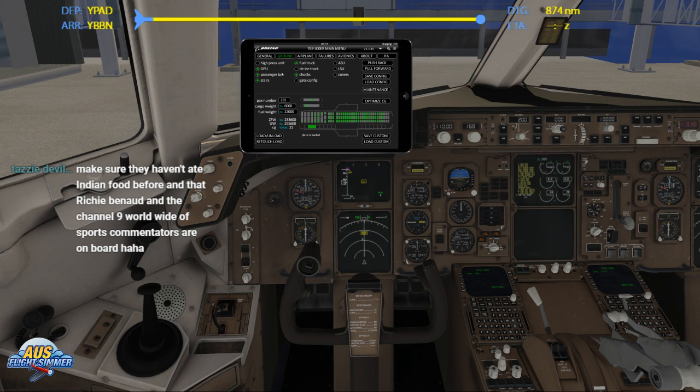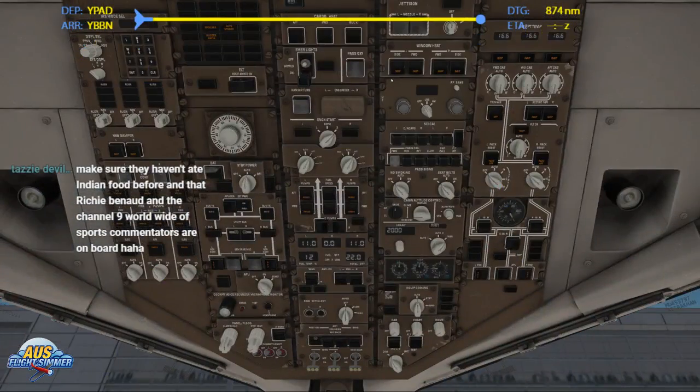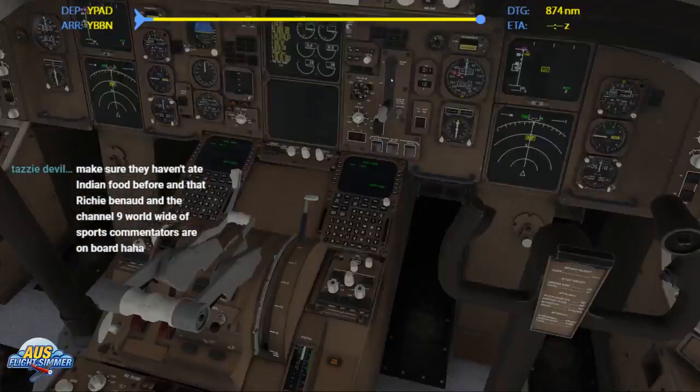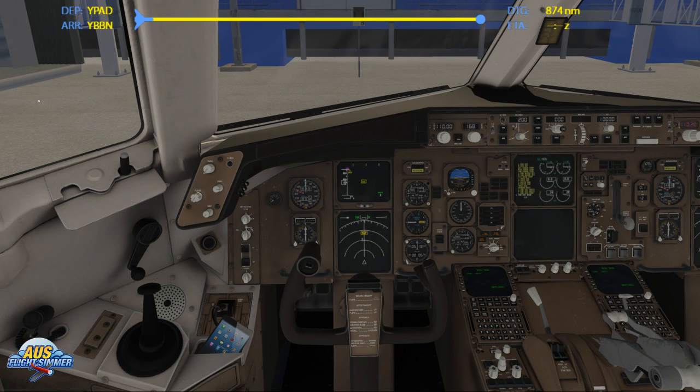Alright, so we've all loaded up. I've got to remember what to do. That'll do for now. ILSs are aligned, so we're going to do our flight plan in a second. And I'll just get this web camera sorted out in 2 seconds.